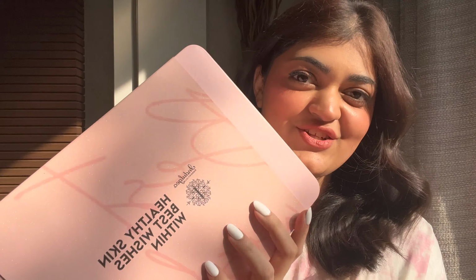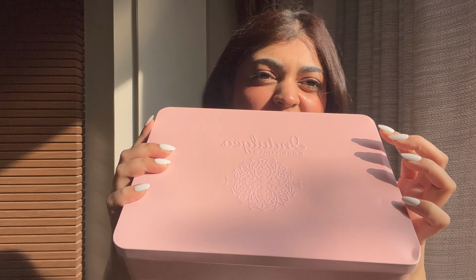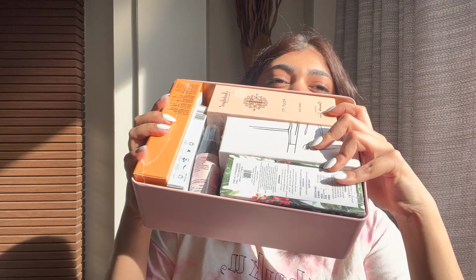Let's quickly go through this cute little box from Indulgio. I love boxes that are like this. This is a metal tin box, so I can use it for other things afterwards as well. I don't have to throw it away like cardboard boxes. Okay, they have a bunch of things here. It's filled to the top.